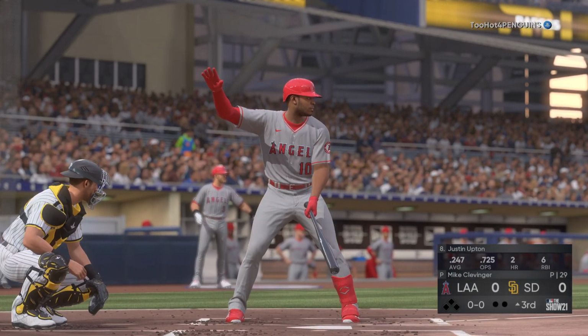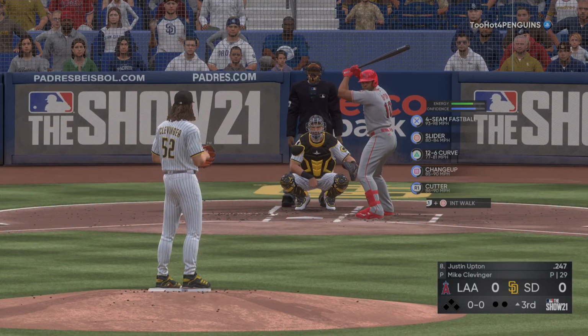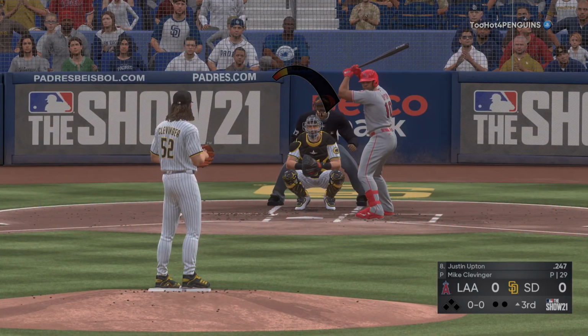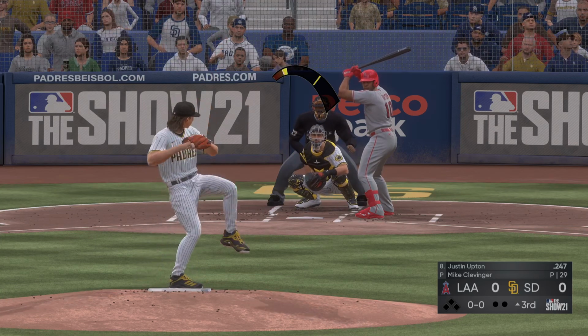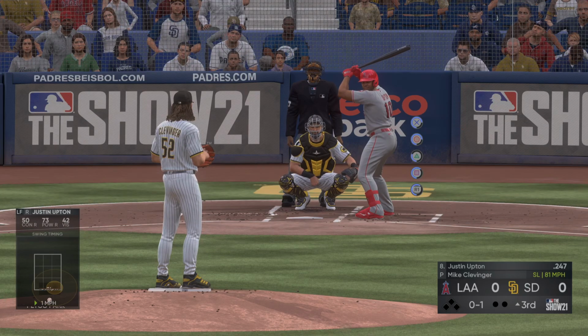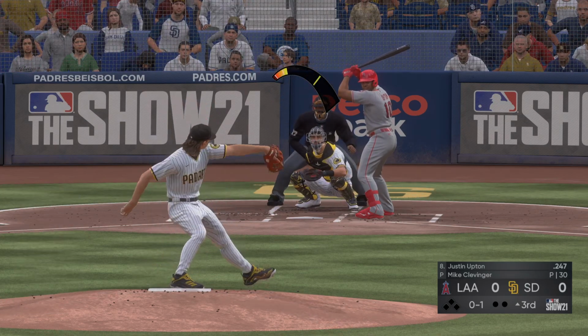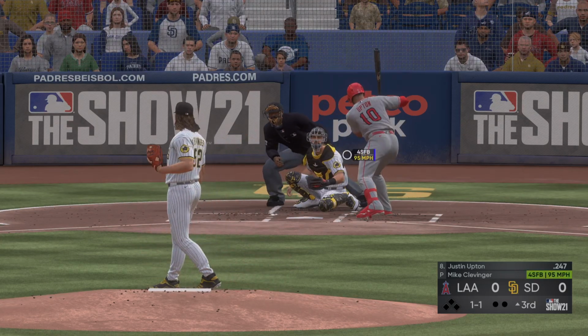Ready now for L.A., Justin Upton, as we are all set to begin the 3rd inning in this one. Number 10, Justin Upton. First pitch of the AB on its way. Oh, had him chopping at that one. It's 0-1. A ball and a strike.